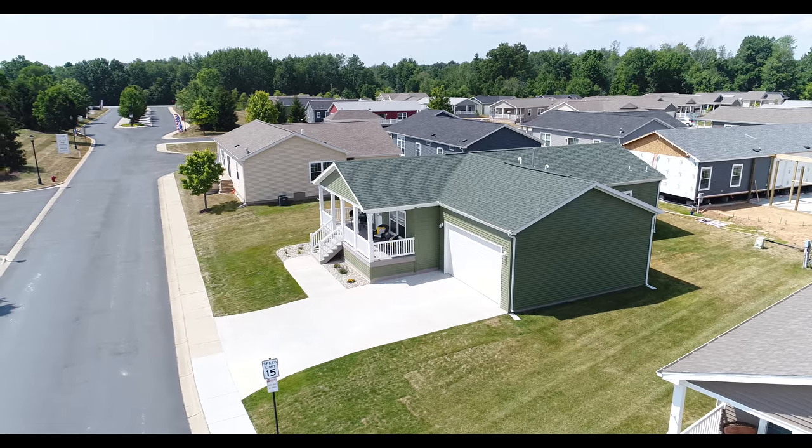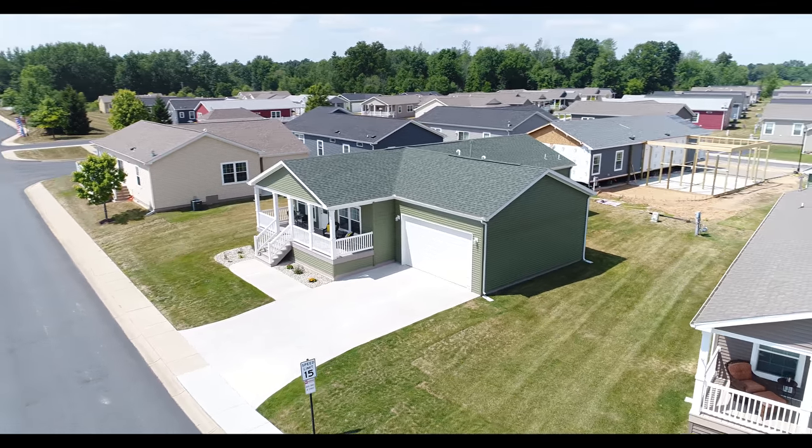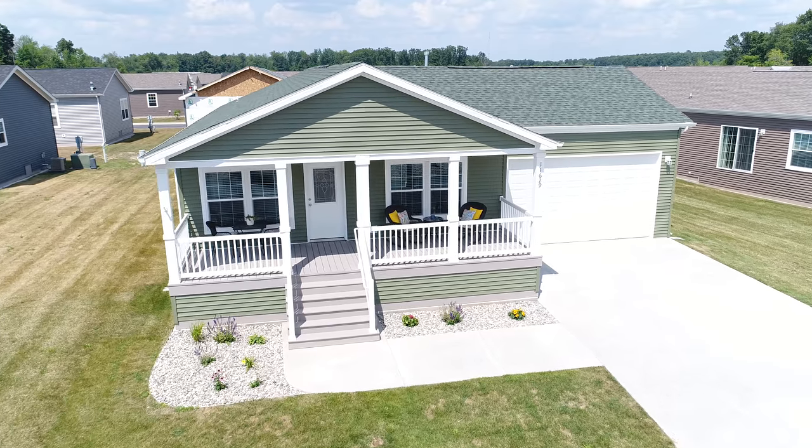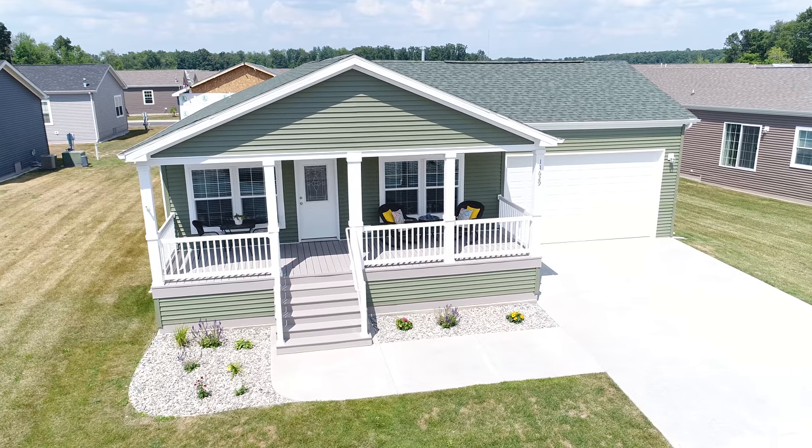Meanwhile, an enclosed insulated garage is not only perfect for storing your car, it's spacious enough to serve as a workroom and provide additional storage space.